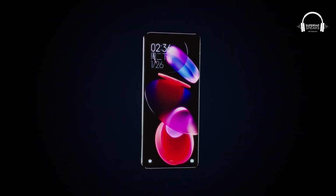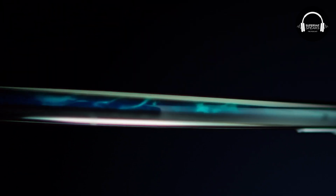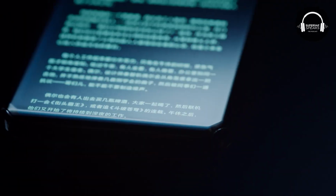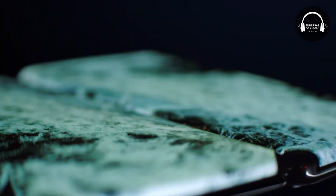I'm gonna have to actually refer back to what they are calling it because there's an official name for it. I've just been referring to it as the Waterfall display, but it's the first quad curved waterfall screen concept smartphone. The 88 hyper quad curved screen design allows visual interfaces to flow over the phone's surface like water. All right, and this is a unibody, no port design.